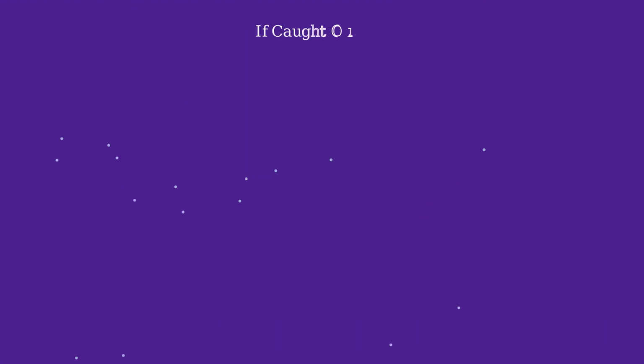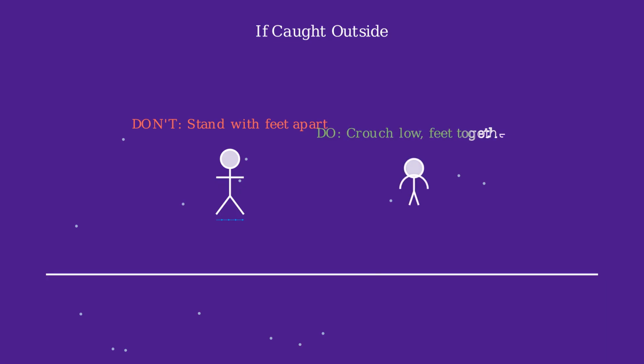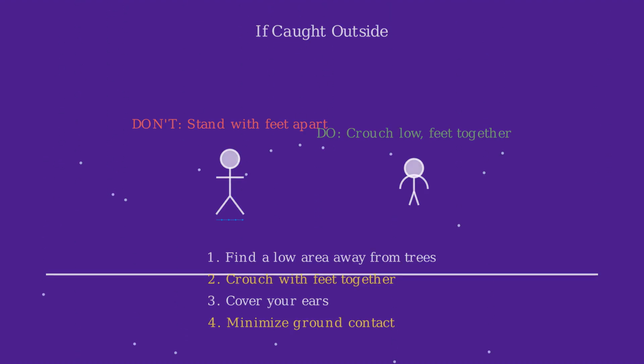If you're caught outside with no safe shelter, there are emergency actions you can take to reduce your risk. Crouch down low with your feet together, cover your ears, and minimize contact with the ground. Stay in this position until the danger passes. Remember these key lightning safety rules to protect yourself and others during thunderstorms.